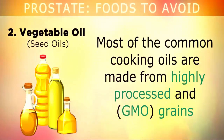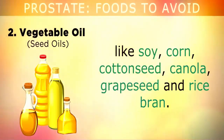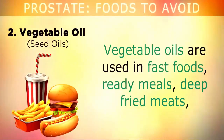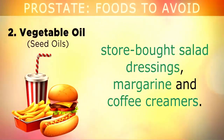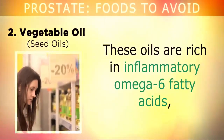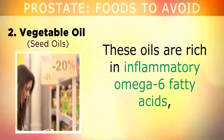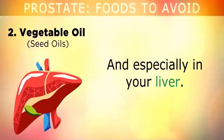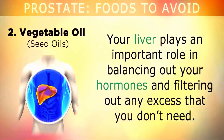2. Vegetable oil. Most of the common cooking oils are made from highly processed seeds and grains like soy, corn, cottonseed, canola, grapeseed, and rice bran. Contrary to the name, these oils do not come from vegetables. Vegetable oils are used in fast foods, ready meals, deep-fried meats, store-bought salad dressings, margarine, and coffee creamers. These oils are rich in inflammatory omega-6 fatty acids, which can trigger massive amounts of inflammation in your prostate gland, and especially in your liver.